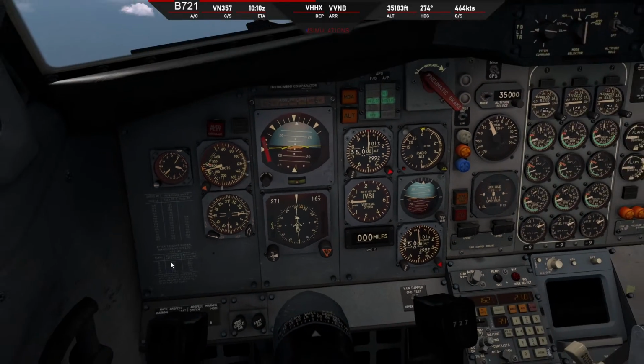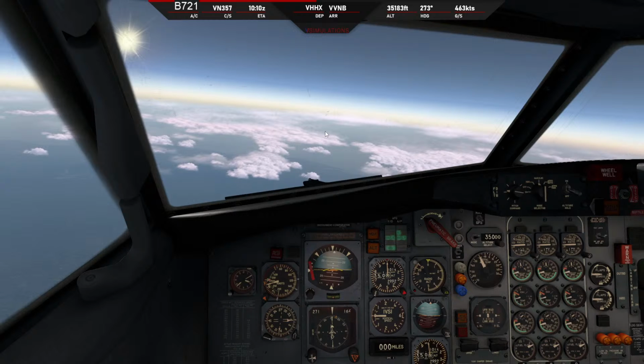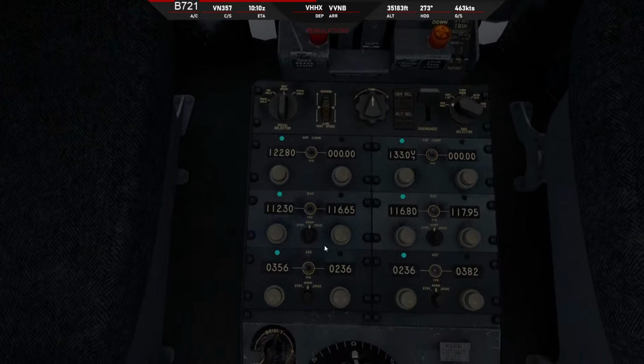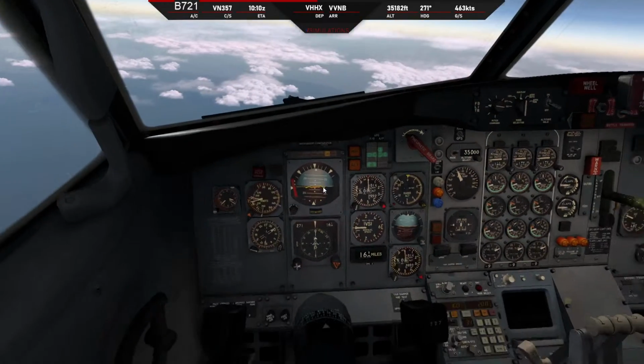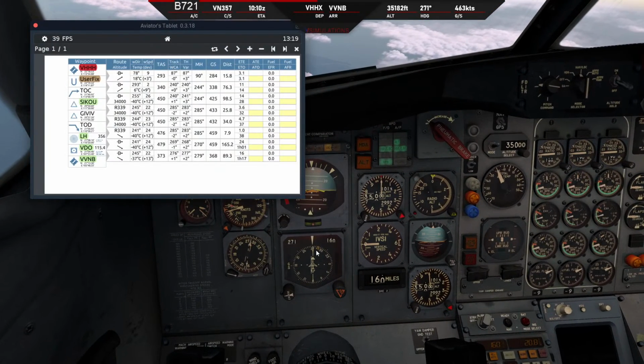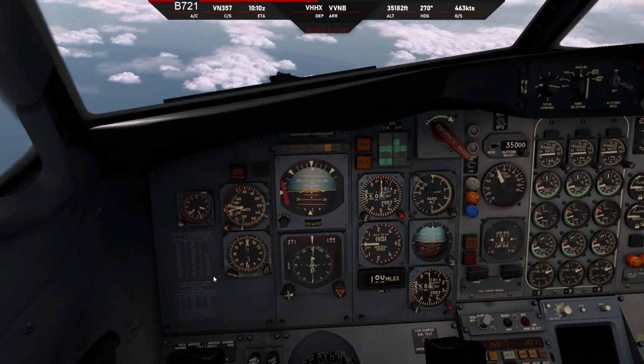NDB's behind us. So now let's tune up the last thing that we will eventually get to, which is 15.4. Come down here. We're going to load that up. 15.4. We'll put you active. We'll also put you in the standby just for reference. Looks like we're getting some DME, 160 miles. Cool.